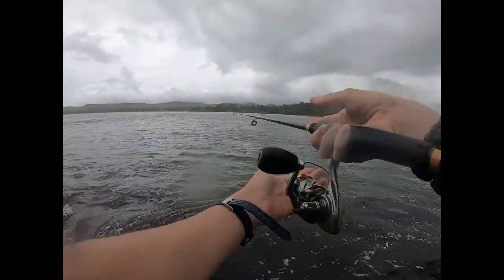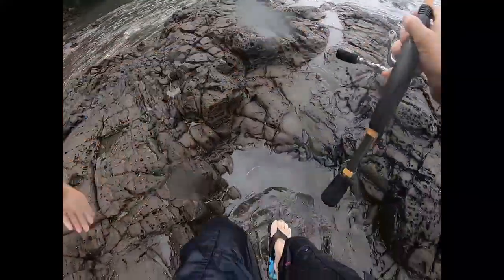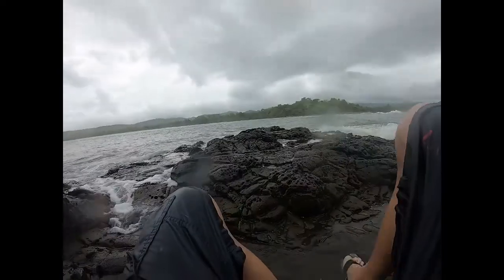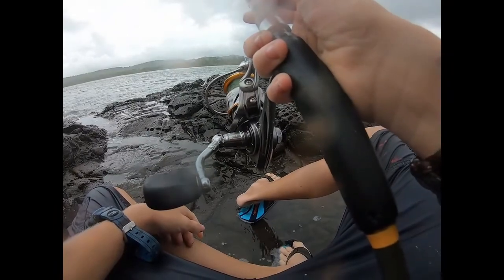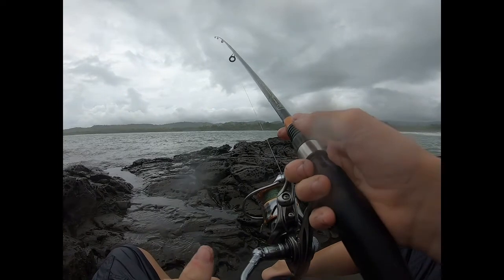Just casting out my shrimp. Hoping I can catch something. It's been 5 hours, nonstop fishing, and we've caught nothing. Absolutely nothing. Sure is annoying when you go on a trip like this and you don't catch anything.